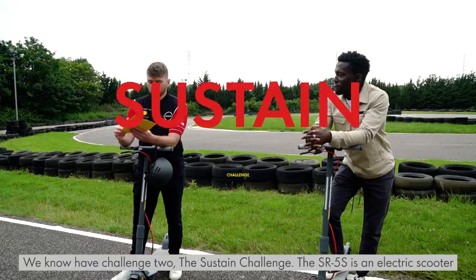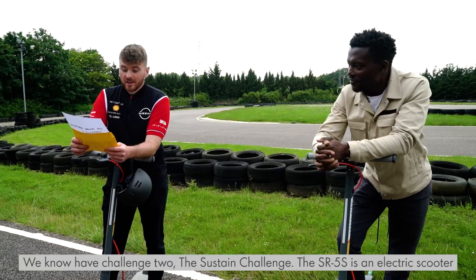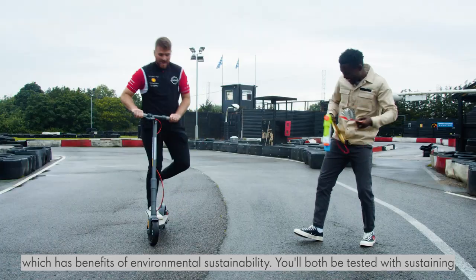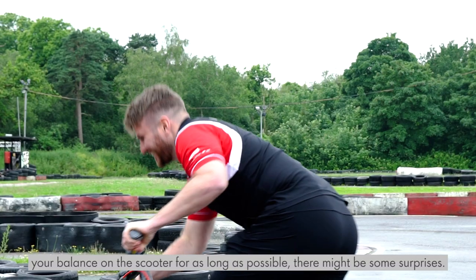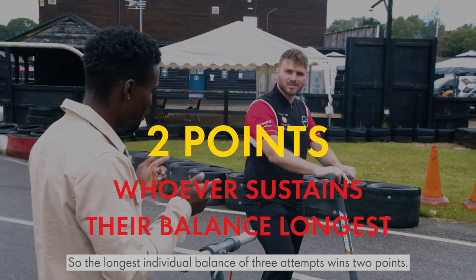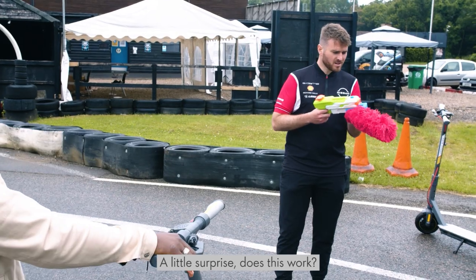We now have challenge 2, the sustain challenge. The SR-5S is an electric scooter which has benefits of environmental sustainability. You'll both be tested with sustaining your balance on a scooter for as long as possible. There might be some surprises. So the longest individual balance of 3 attempts wins 2 points. Little surprise. Does this work?